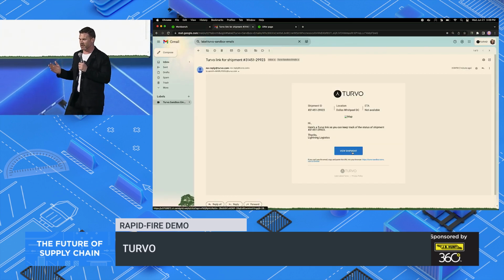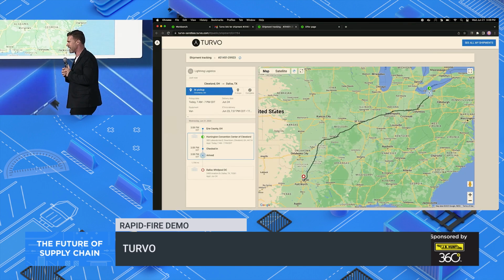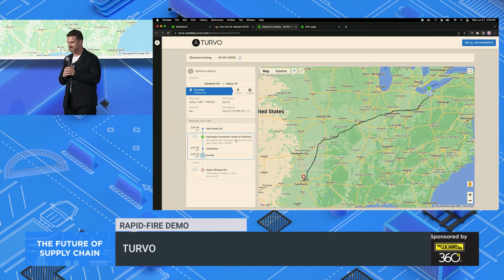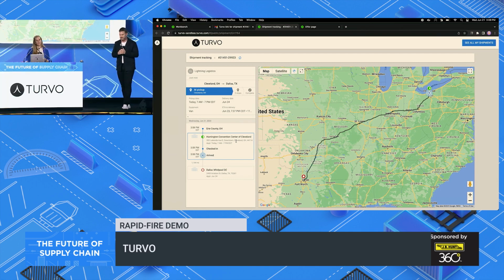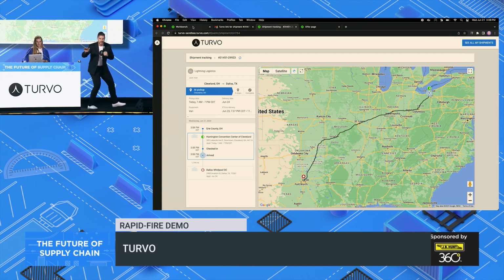All right, I'm your shipper friend again, and now I need to know where my shipment of microwaves is. But without having to log in or anything, I've got the Turvo tracking link right here in my inbox. Again, without logging in, this shows the latest updates, including in and out times, ETAs, and a map. You thought I was done.